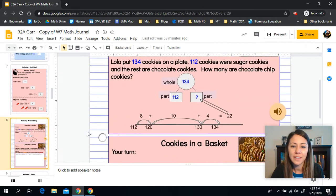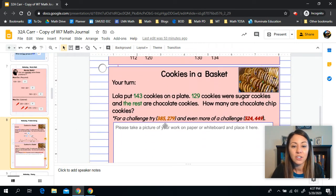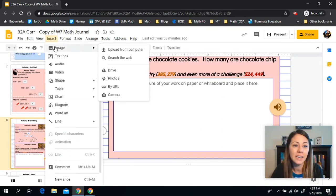And for problem solving, you get to work on a problem about cookies in a basket. So again, there are challenge numbers that you can try after you've done the green numbers, and be sure to take a picture of your work and insert it here. Remember, you can insert a picture by clicking Insert, Image, and Camera, then taking a picture with your webcam.